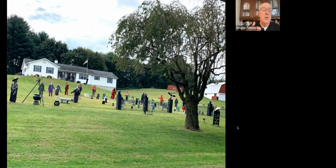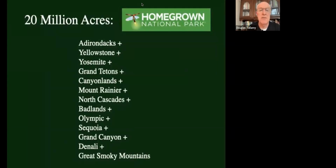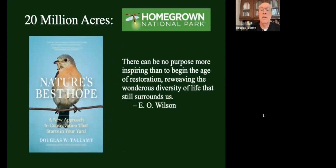But what if we replanted half the area that is now in lawn? That's the idea I had way back in 1987. That would give us 20 million acres that we could put towards conservation right at home. We could create Homegrown National Park, which will be huge. It'll be bigger than the Adirondacks, plus Yellowstone, plus Yosemite, Grand Tetons, Canyonlands, Mount Rainier, North Cascades, Badlands National Park, Olympic National Park, Sequoia National Park, plus the Grand Canyon, plus Denali, which is huge, plus the Great Smoky Mountains. Add up all those parks, it's still less than 20 million acres. So Homegrown National Park will be the biggest park in the country.